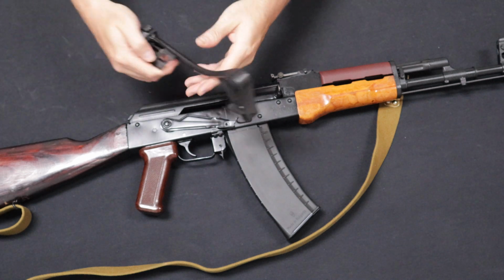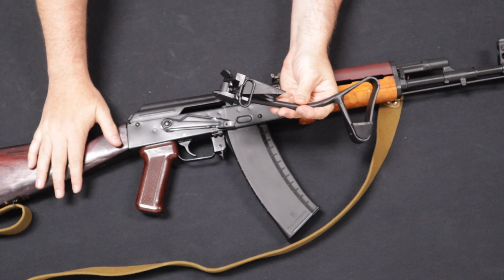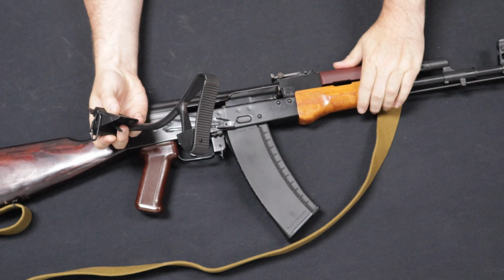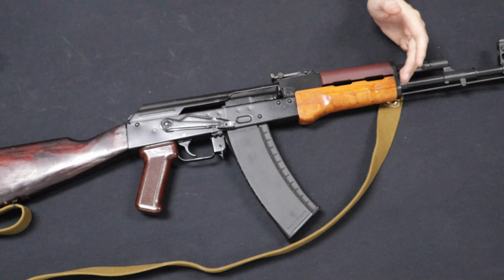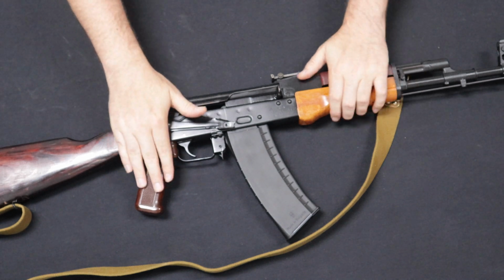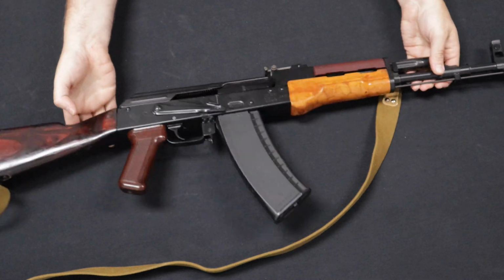Now, the original design did have a wire fold stock. This one has a fixed stock. This is actually a Russian red stock, pretty valuable, but the original design would have this. Although this Bakelite handguard is in a two-tone configuration and looks like a hodgepodge that was maybe thrown on by a previous owner, this is actually the original furniture kit that would have been on a Polish Tantal.